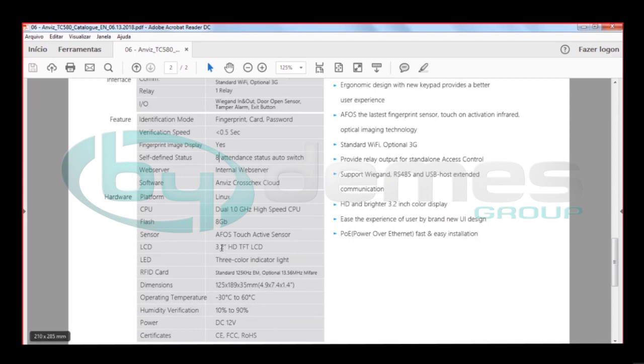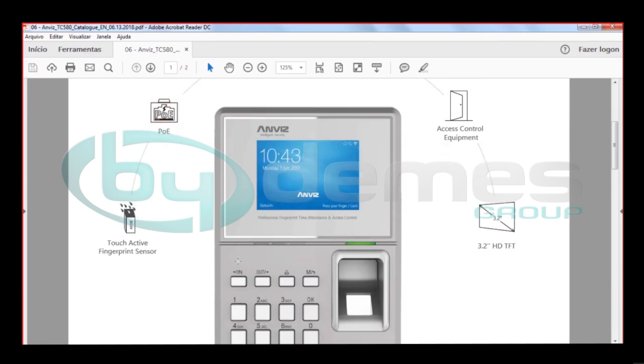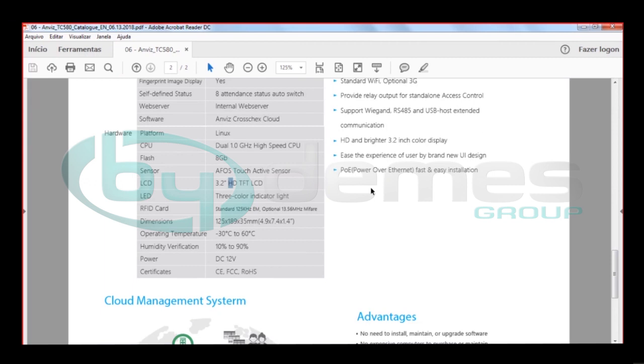3.2 inches HD TFT LCD. In other words, it is a colorful LCD with 3.2 inches that is very interactive with the user. For those that don't have very easy experience with this kind of device, it can help a lot. It's a feedback from the device to the user to inform what he needs to do, how he needs to make it. So it's very interesting, and also, how can I say, it's a function that for time attendance there in Europe you need to provide. So it is important to mention too.